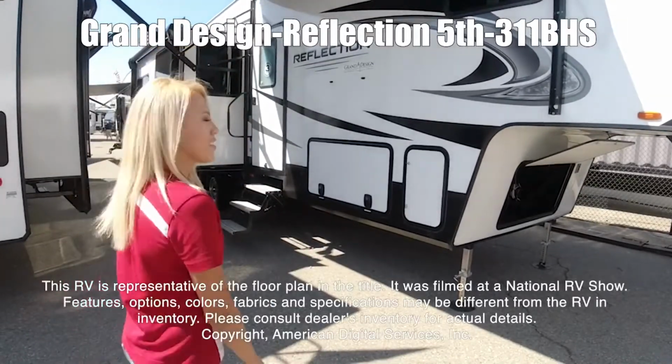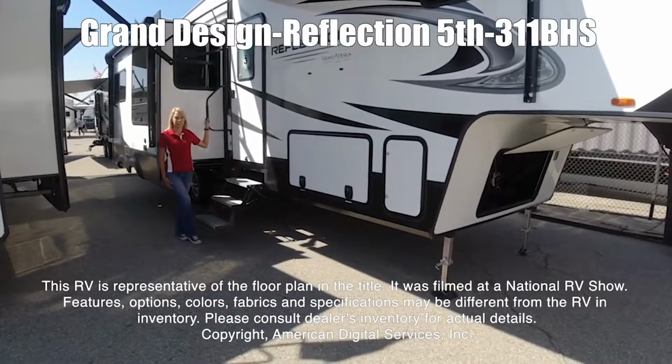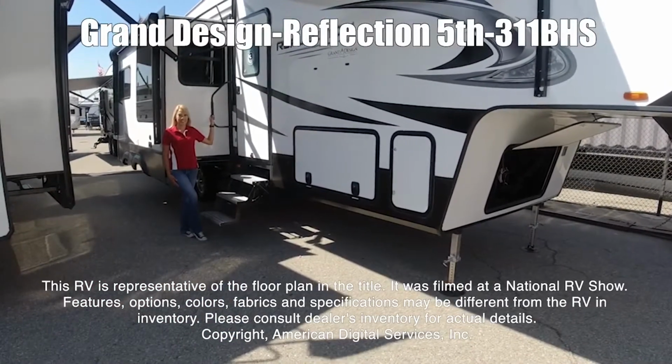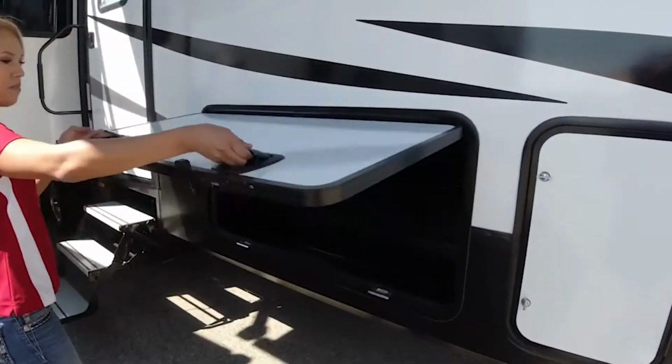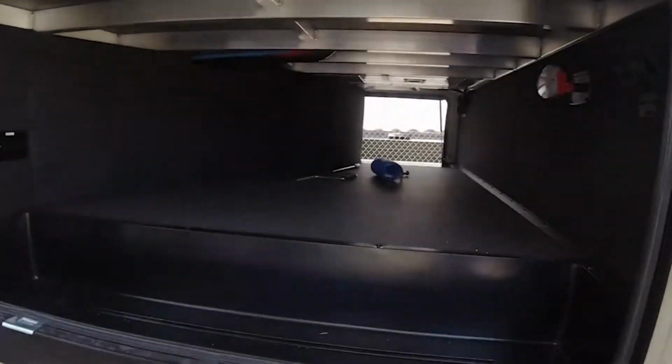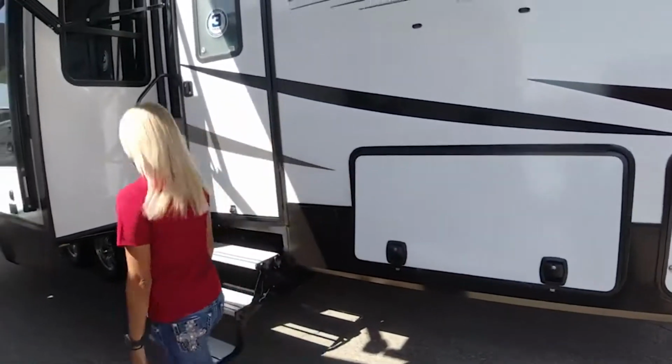311BHS. This RV is representative of the floor plan made by this manufacturer. It was shot at a national RV show. The features, options, colors, fabrics, and specifications may be different from the RV in the dealer's inventory. Please consult the dealer's inventory for actual details on this RV.